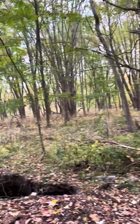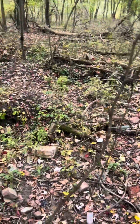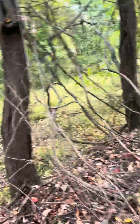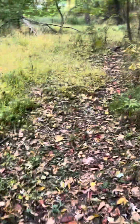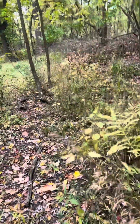So this area, when I was a kid, this was the area we spent a lot of time in. We'd camp out down here. We'd play all through these woods. So it does have a special meaning to me. When I see someone tearing it up, disrespecting it, I definitely feel like I have the obligation to stop them.